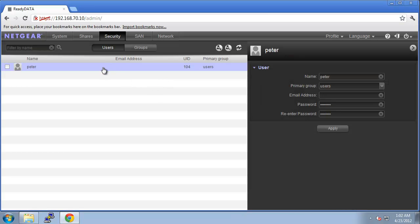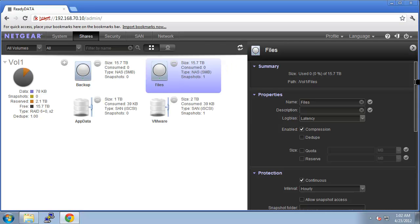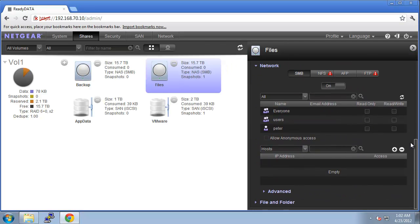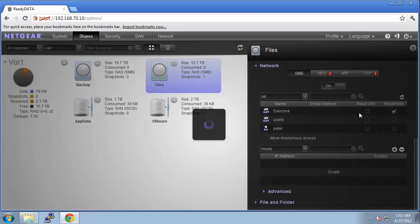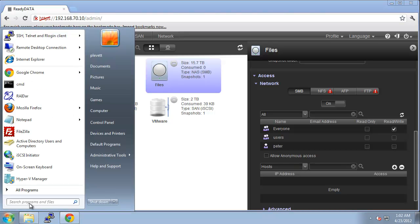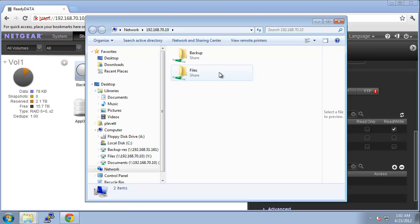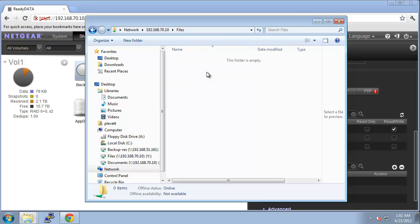Shares tab, where I can apply permissions to my shares. I'm going to select the Files share, go to my Advanced Options, scroll down until I get to the Access, and enable Read-Write Access for all users. Now, from my Windows client, I can connect to the share by entering the UNC path. And there are my shares. I'm going to connect to the file share, and I'm going to actually copy some data I have in another location to the share.